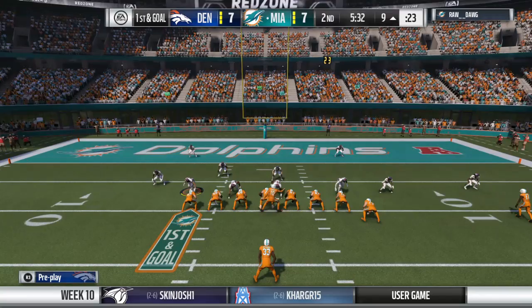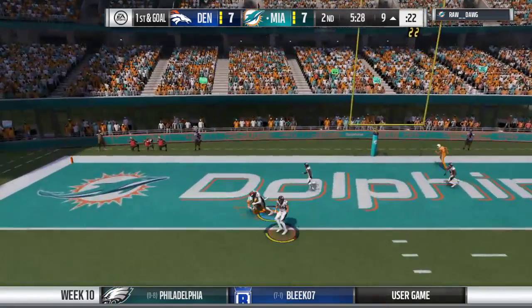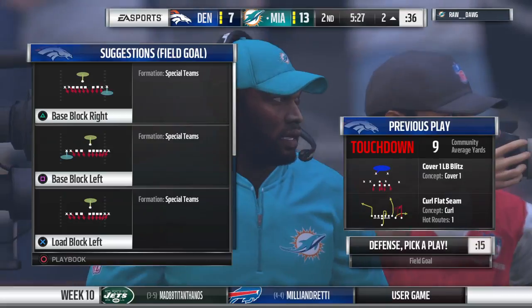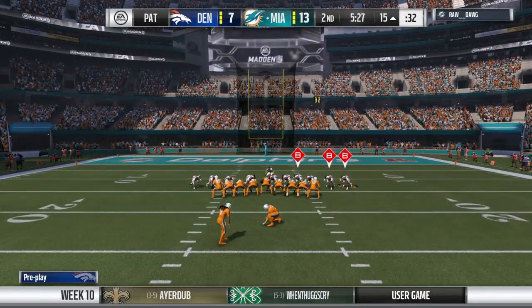They come out with 1 back and 3 tight ends. They're going to look to throw. And that is caught. Touchdown, Miami. Rob Gronkowski, his 3rd touchdown now on the year. And the Dolphins have taken the lead.